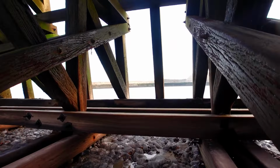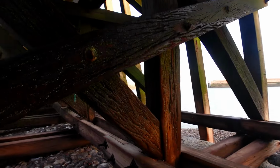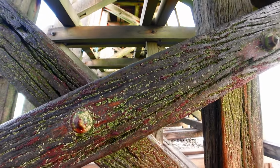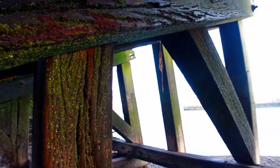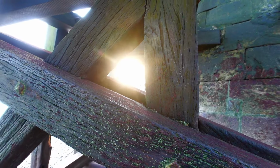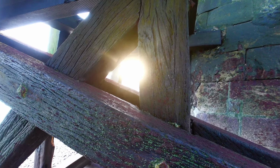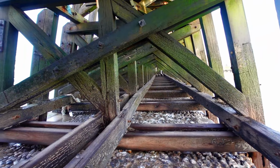Going to jump in. Crikey, it's not every day you get under the pier at Dieppe, so I thought I'd just come inside and see what it looks like. Wow, this is crazy, the structure of this wood, and the sun's coming through that little hole between the timbers. This whole structure, wow. Let's look down through. Look right down through the structure underneath.